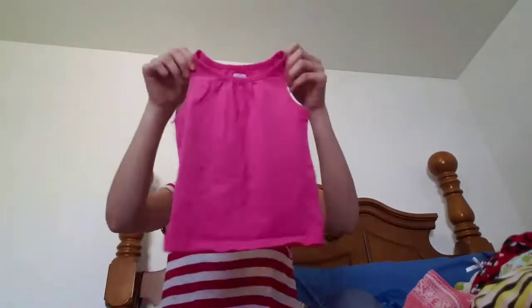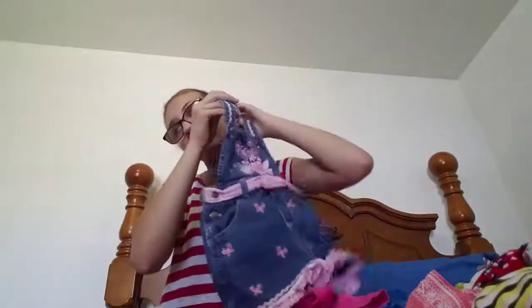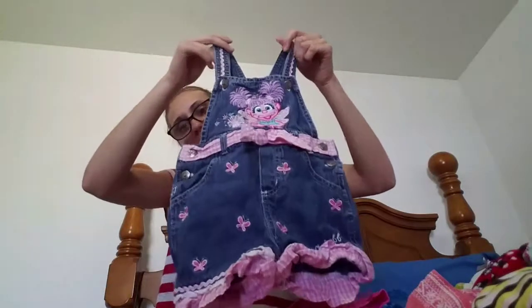Now, on to the next. Oh, yeah, this was the little pink shirt that I was talking about in the beginning. There's a pink shirt, and it goes with these little coveralls, I'd say. I'm not sure what you would call it, but the pink shirt goes with that.